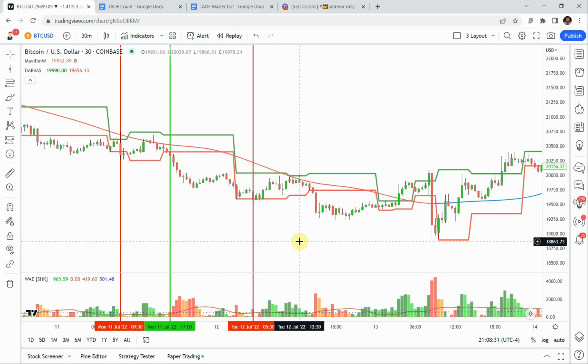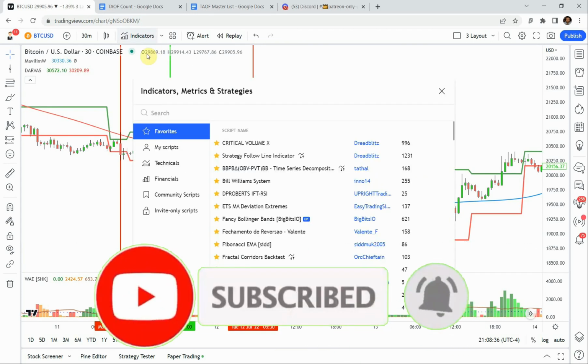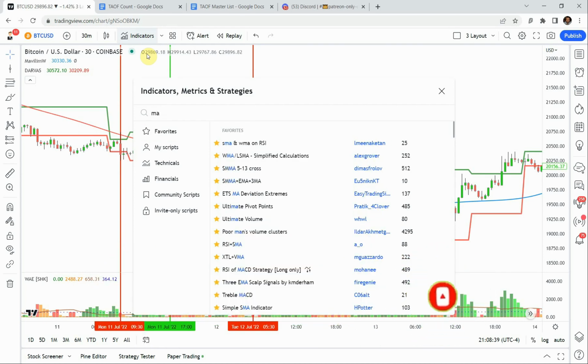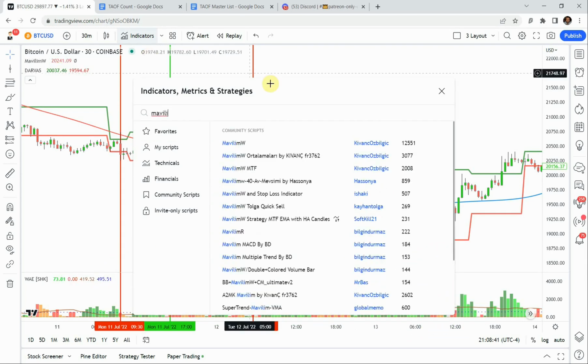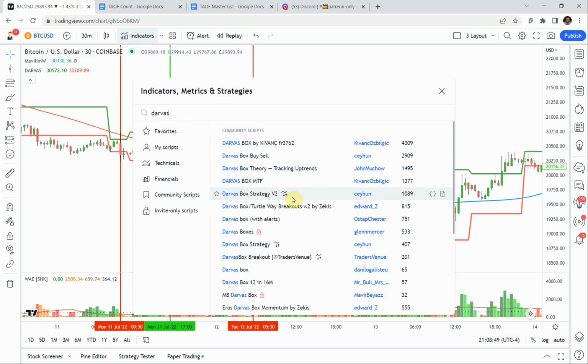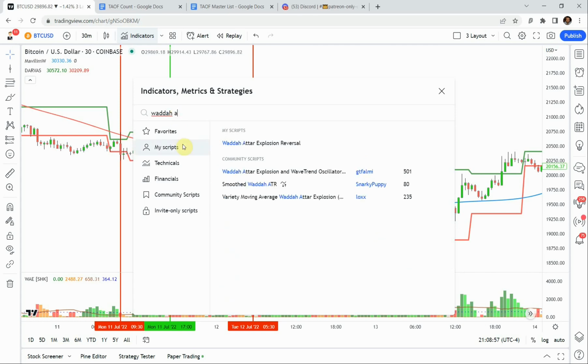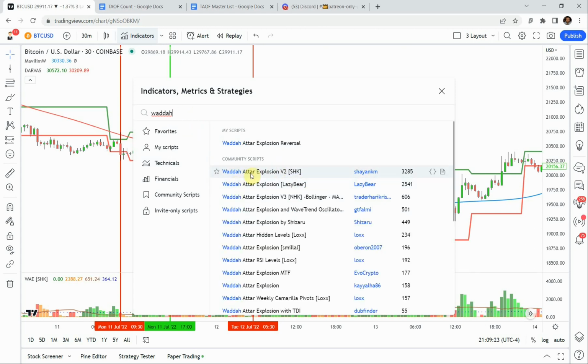The first one is the Mevalem W indicator. Go here and type in the Mevalem W indicator right there. The next one was the Darvis box, and that's going to be the Darvis box right here. And the last one is the Wada Atar explosion indicator. It's going to be this one right here, the V2 Wada Atar right there.